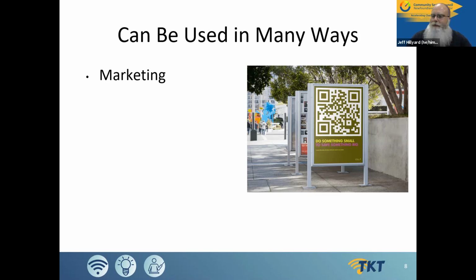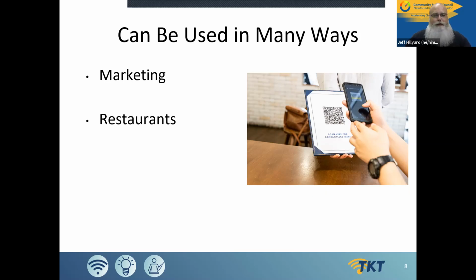So it's kind of common in marketing. We've also seen it pop up in restaurants. Restaurants with COVID, maybe they don't want to be handing out menus and have everybody touching the same menus. So a neat thing that I've seen is QR codes in restaurants.